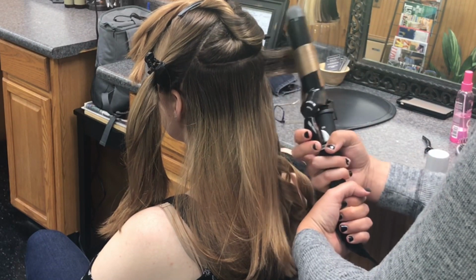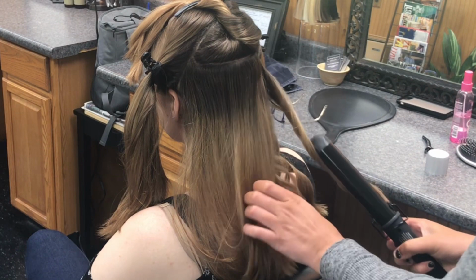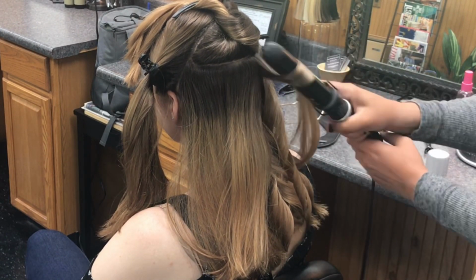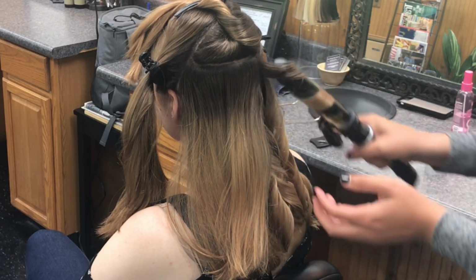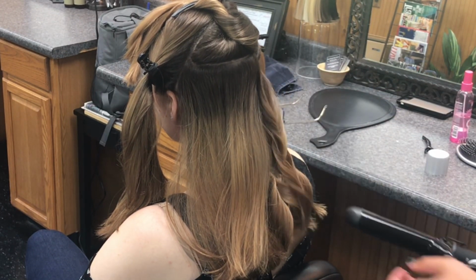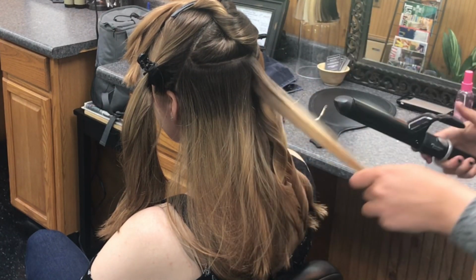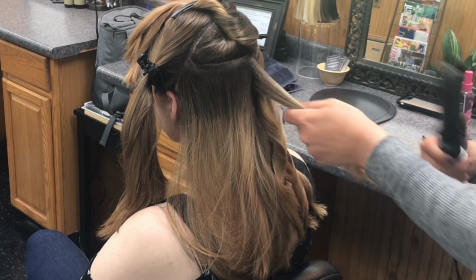Then once I feel it's been on long enough, I twist the opposite direction to release it. At the end, I make sure where I leave the end straight, I glide that through the curling iron with the clamp a little bit closed so I ensure that that part is really straight. Always make sure you leave some ends out on your beach waves. It will give it more of a loose wave kind of look.